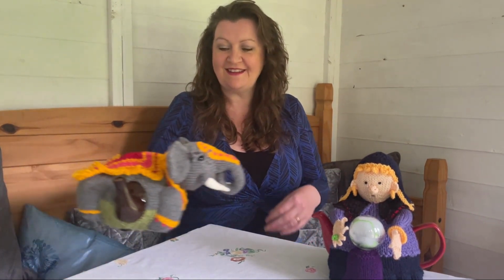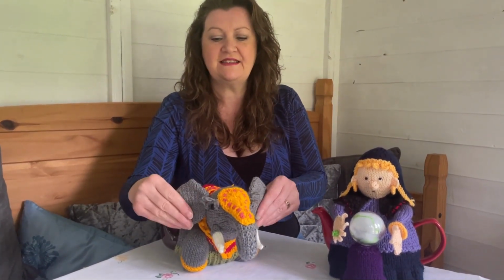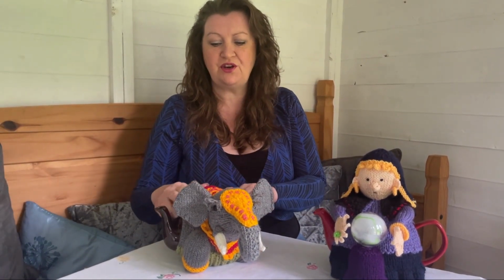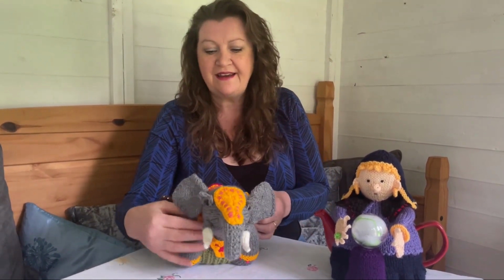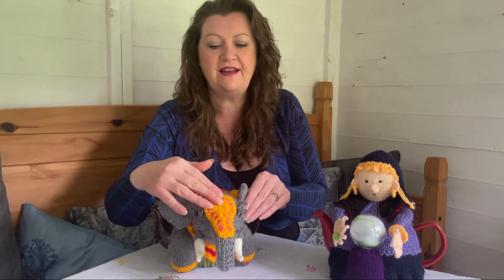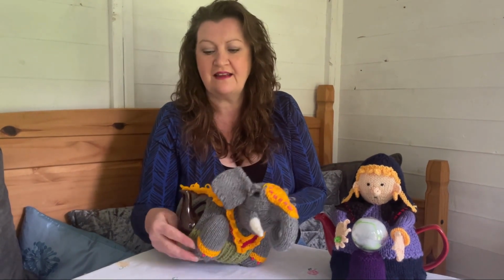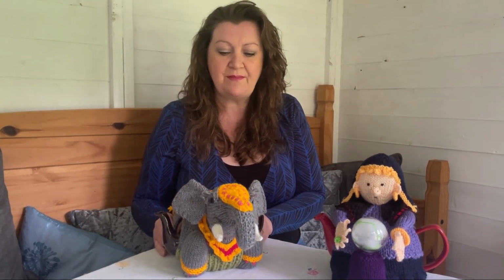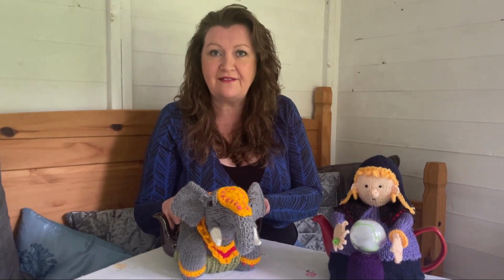Last month, I showed you a design sketch of what I was going to knit next. And here it is. This is the elephant tea cozy. And it's a festival elephant, with all the decorations on, ready to go to a festival. She's got a collar around her neck, and she's got the headdress on. And she's got little anklets around her ankles. And apparently it's the ladies that wear the anklets, so it's a lady elephant.